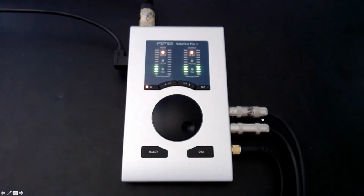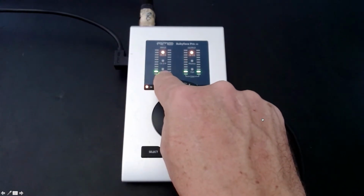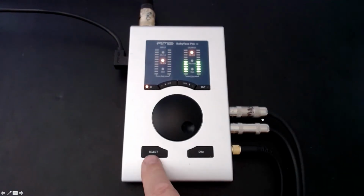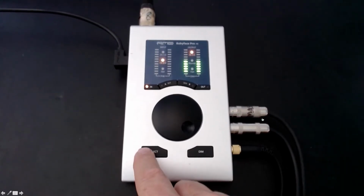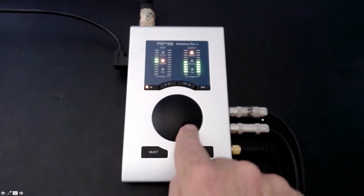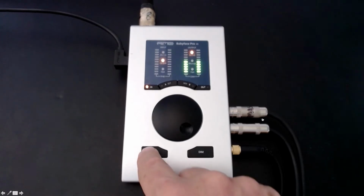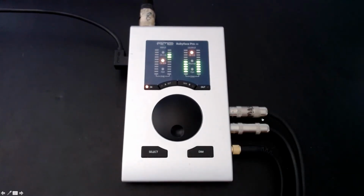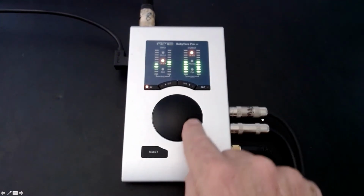Now, to adjust the gain of the inputs, you simply choose which pair of inputs you want to control. So I'll go to input 3 and 4 right now, hit the select button. There's input 3, there's input 4, and then I can do them both together. So let's go to input 3, and that's changing the gain. And I can see very, very easily what's going on with the gain. If I want to go to input 4, I can change the gain again. If I want to control them together, I hit select again, and now they're both highlighted, and I can keep them relative.